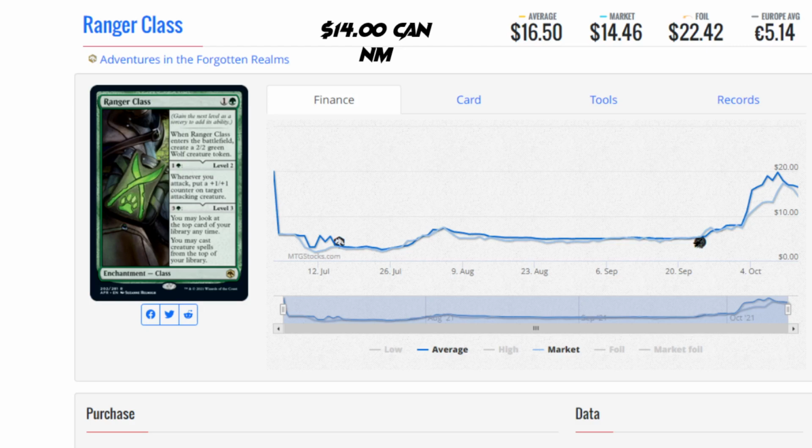The Ranger Class is really proving to be a dominating card. The fact you get the Wolf, then you can level up the card to get all kinds of counters on top of your creatures, making them tougher. This card has real value and lots of playability as an easy to cast creature as well as a buffing card. Guys, I expect this card to do very well for its time rotating in Standard, and I can see a lot of people keeping up with it for the next 2 years.